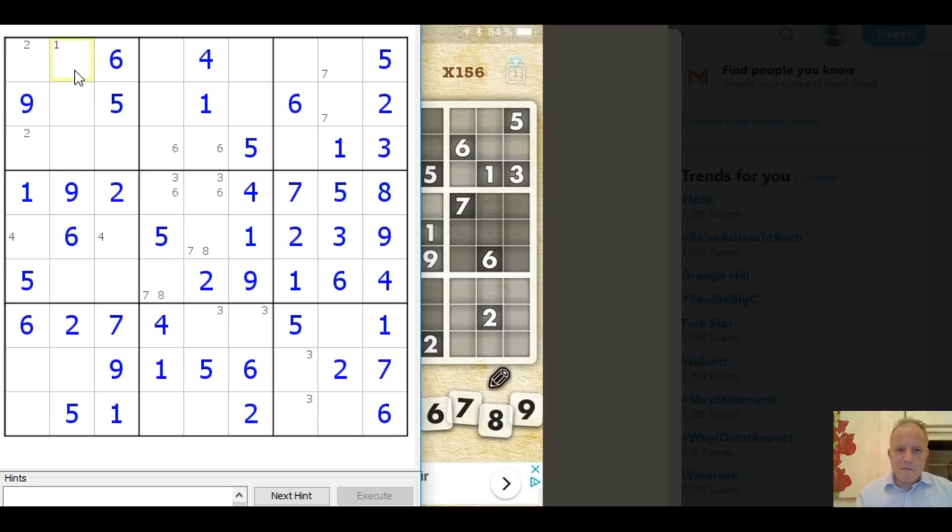Oh, we've got the 1 fixed up there, that's good. Still not sure about the 2. Right, where are we going from here? 3 is in one of these 2 boxes, as I say. May not be immediately helpful.